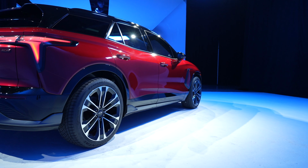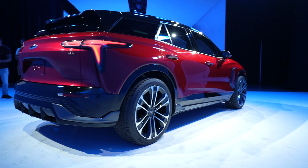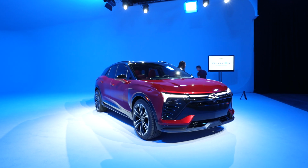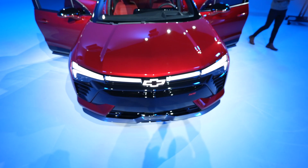Now, this is a show model, so it doesn't run, but I can give you some of the stats they mentioned, but also a lot of it could change depending on when the car comes out, because these are all early estimates. Also a disclaimer, I'm not a car guy, but I'm a person who loves to explore new EVs coming to the market.